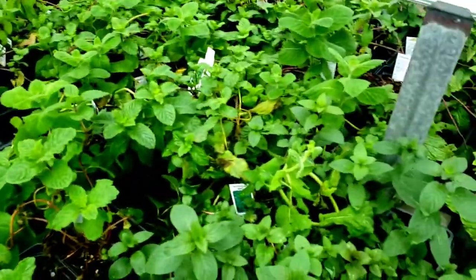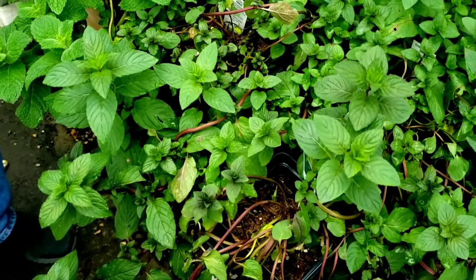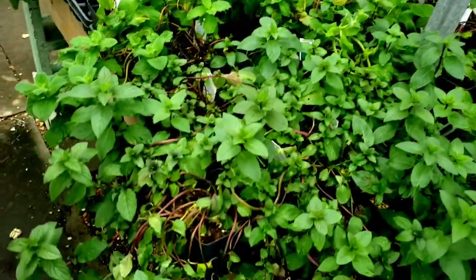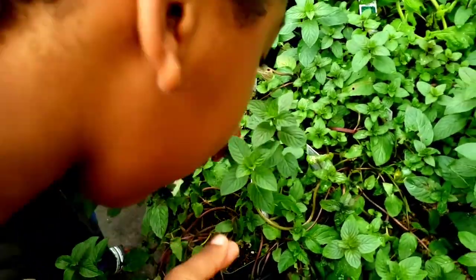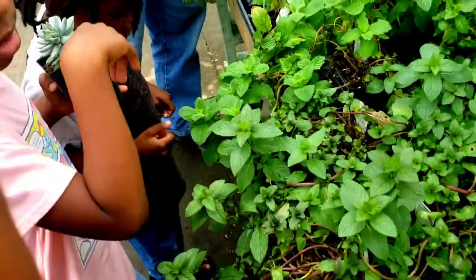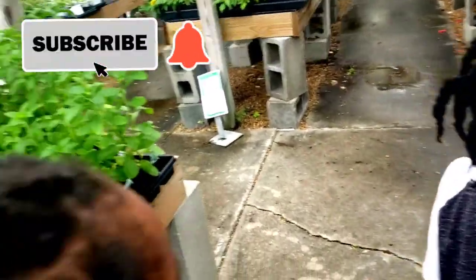It's chocolate mint. See, these are spearmint. Different kind. Yeah, I want one of those. You want one? For your tea? I guess. Smell that one. Rub your fingers on it. It smells different from the one at home, right? Mommy, I want it. We can use it with tea.